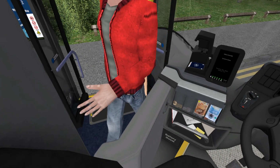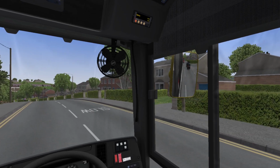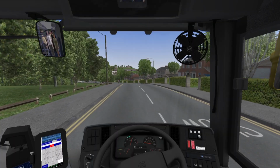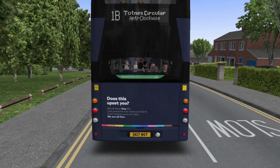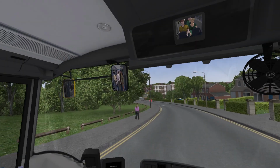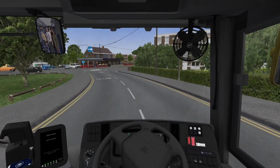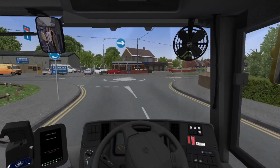Hello, mate. Oh, hello. Hello. I don't know why they've all stood up near the front as well. It's like they're all just looking at me in the mirror. It's like, drive carefully. Well, I would drive carefully if you weren't staring at me point blank in the mirror.